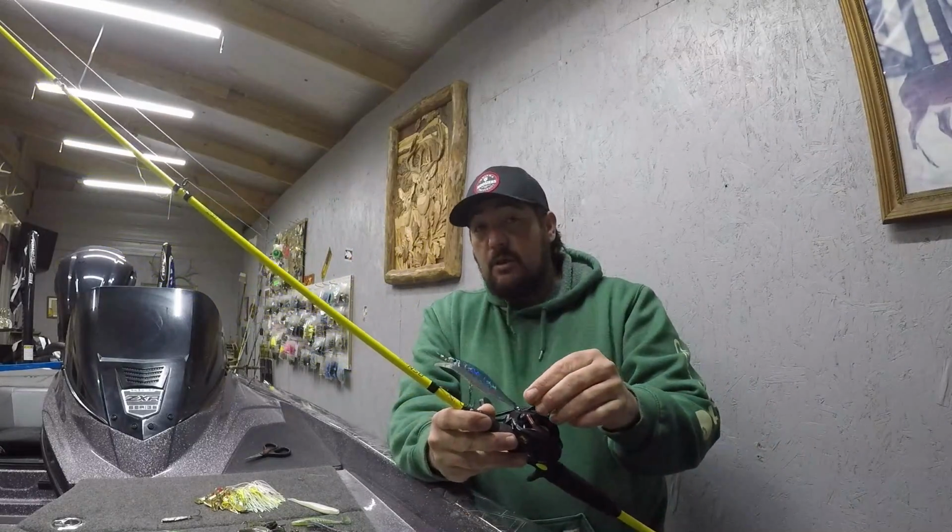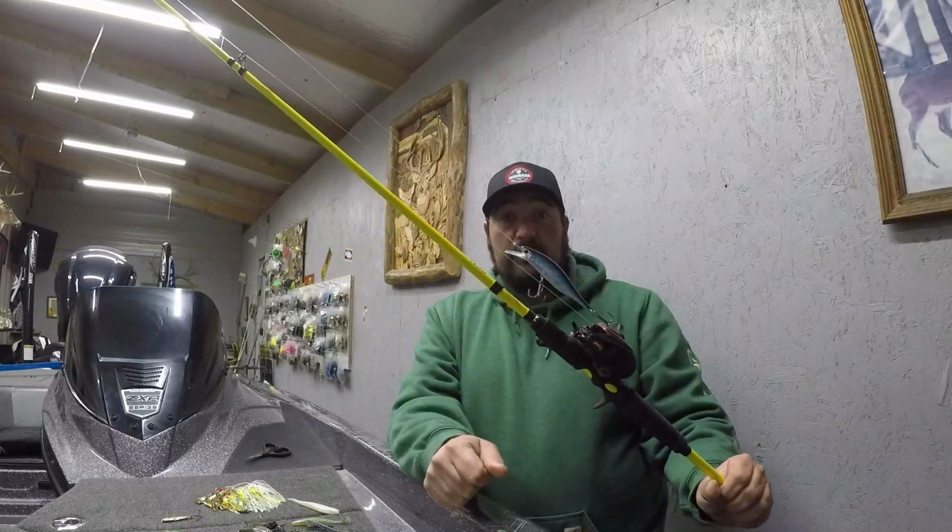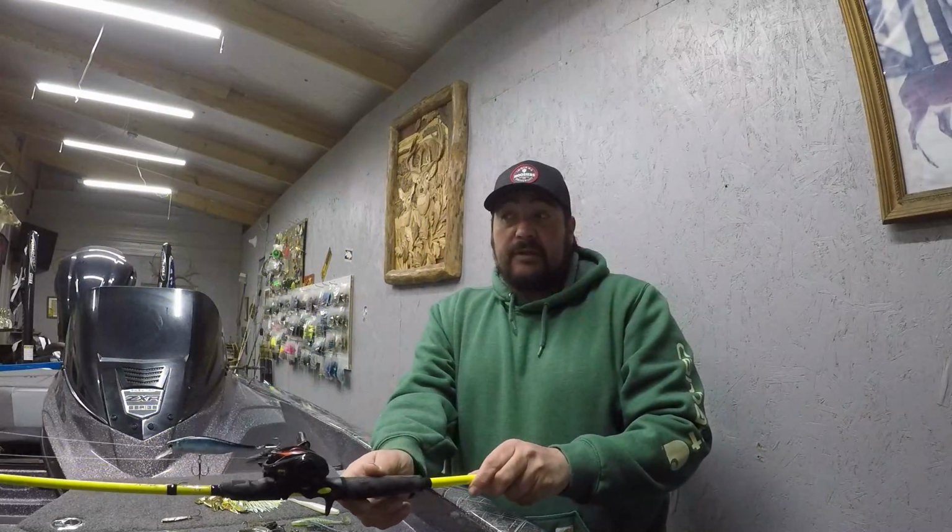Now, why throw a slow sinking model when the water is really cold? When the water gets colder, it's more dense, and you may have heard me talk about that last week. That will actually cause a bait that is a suspending bait or a slow rising bait to rise more rapidly or not dive as deep because the water is so dense. So I opt to go with a slow sinking model because I can pause that bait and get that slow sink and a little bit more depth out of that bait.